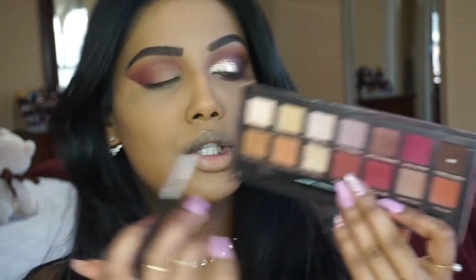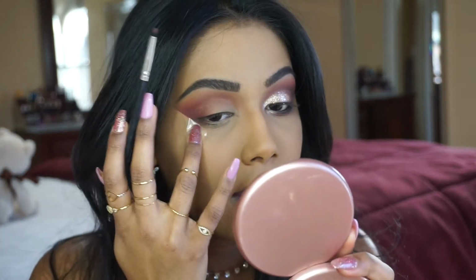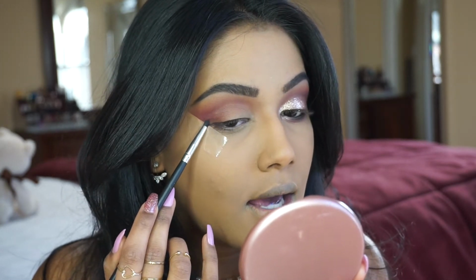And then I'm going to go into Cypress Umber with the smallest pencil brush. And what I'm going to do is basically, again, the same thing, where I'm just packing it on the outer V.